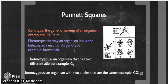So you have two alleles for all of your characteristics. Also, the dominant trait is represented by a capital letter, and the recessive trait is represented by a lowercase letter. And the phenotype is the way an organism looks and behaves as a result of its genotype, which just means it's the actual physical appearance of the genotype. So if you had blonde hair, that would be an example of a phenotype.